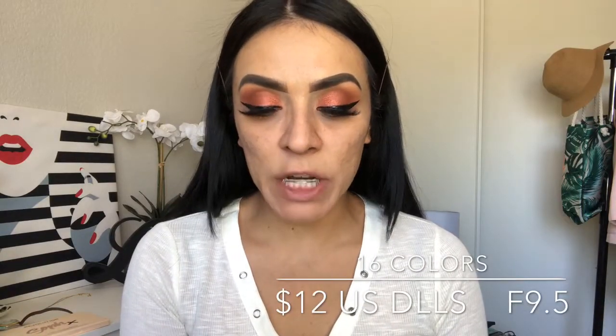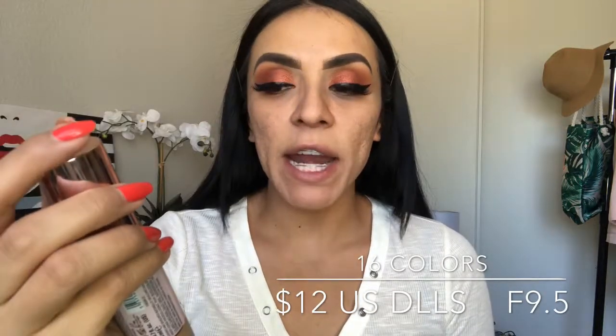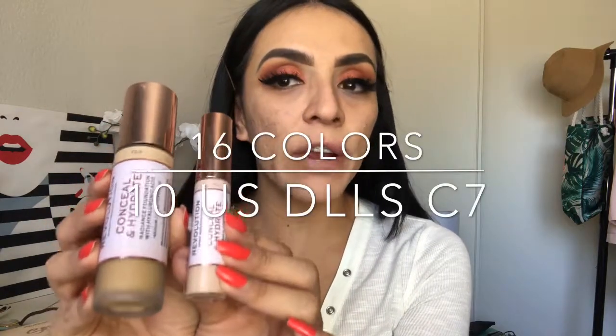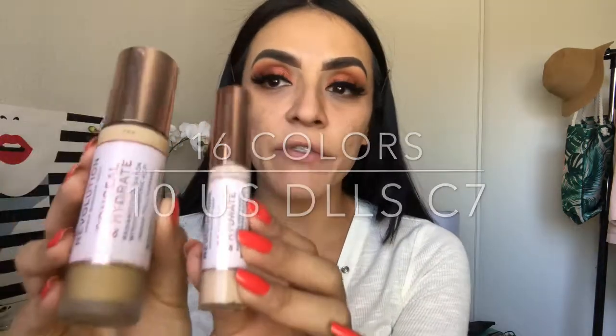This is a Revolution Makeup Conceal and Hydrate Radiance Foundation. This is a medium to full coverage. This is $12. I got it in the shade F9.5. It is a little tanner, but I am a little kind of tan because I didn't self tan, but I've been tan. I don't know why, because it's been hella hot. Both come in 16 colors. The foundation is $12 and the concealer is $10. It is very, very affordable. For the concealer, I got it in C7 and then the foundation F9.5.